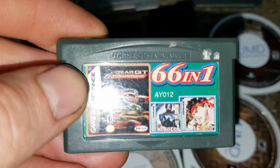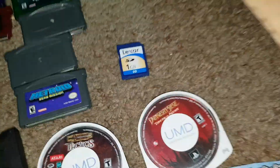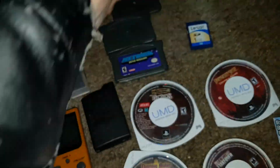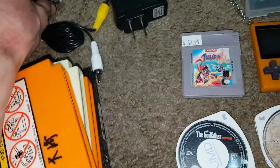Game Boy Advance game. So it's a fake game, 66 in 1. So there's the other 66 in 1 game. So I'm not sure about that one. Then it's got a 1 gigabyte Lexar SD drive. So I'm not sure what's on it. Maybe we could look on the hard drive and see what's in the memory. We've got a micro SD adapter, so actually we maybe need that thing. And then here's just a cable to hook up. I believe this is for the Sega Saturn, or it's for Sega Genesis, one of the two. Hopefully it's a Sega Saturn.